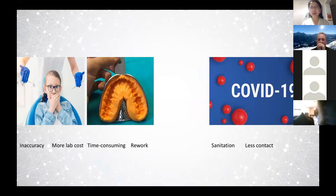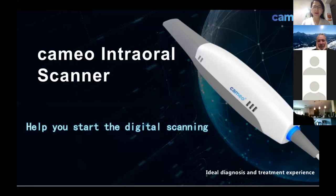So if you attended our American Mini Machine launch webinar, you know that every dental lab wants to be fully digitalized. It is also the same with dental clinics. In which part? In the scanning part. Nowadays, a lot of dental clinics still use impressions to get the patient data. But with impressions, you have a lot of problems with accuracy, cost, time consumption and rework. And considering the current situation, COVID-19, patients want sanitation and less contact. So here comes our intraoral scanner. With an intraoral scanner, you can solve all these problems with impression, sanitation and contact.